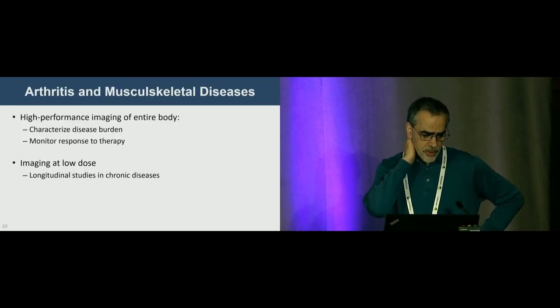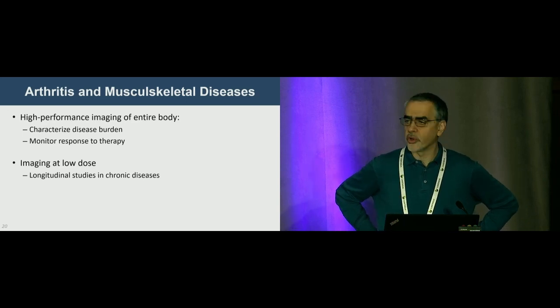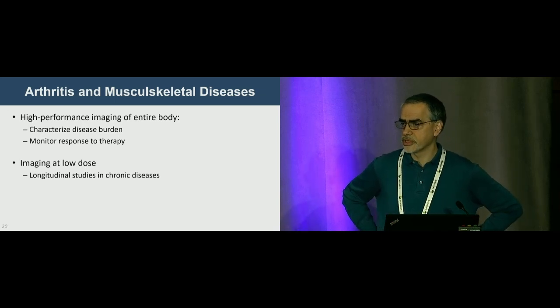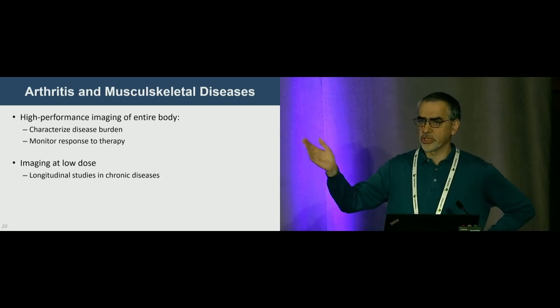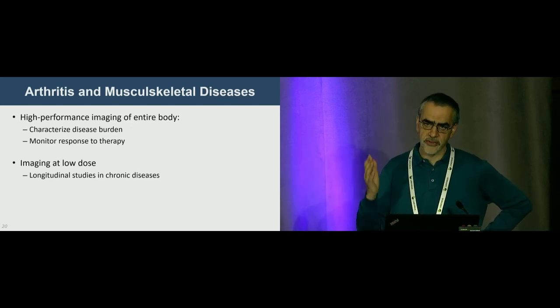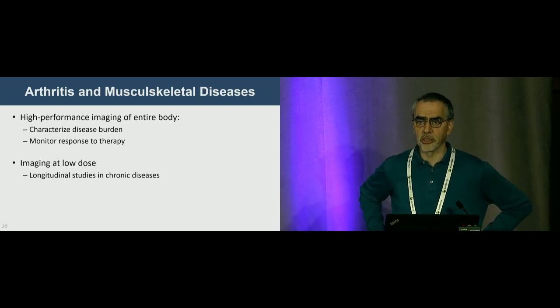So to summarize that, we can image and characterize disease burden across the whole body. We can monitor response to therapy. And then the other thing is, those images were taken with just 2 millicuries of injected dose. You could probably go lower and still get images of high enough quality. This now allows you to do longitudinal studies on these patients who are obviously not terminally sick. They've got arthritis, they've got a chronic disease, they're not terminally ill. You have to watch for the radiation burden. But at those kind of doses, you can just keep scanning them and it's perfectly fine.